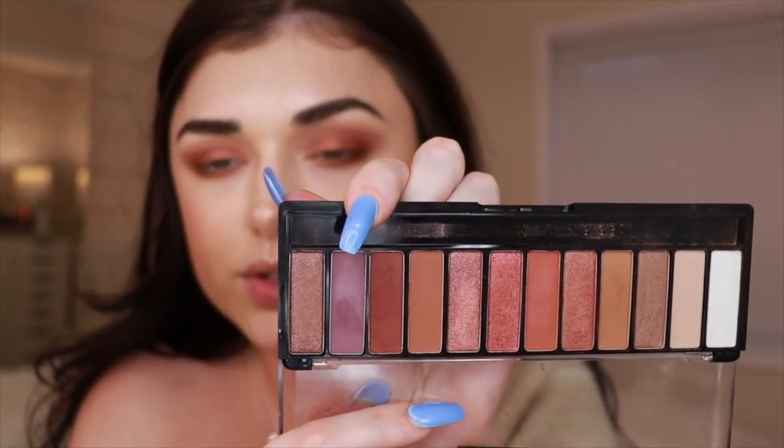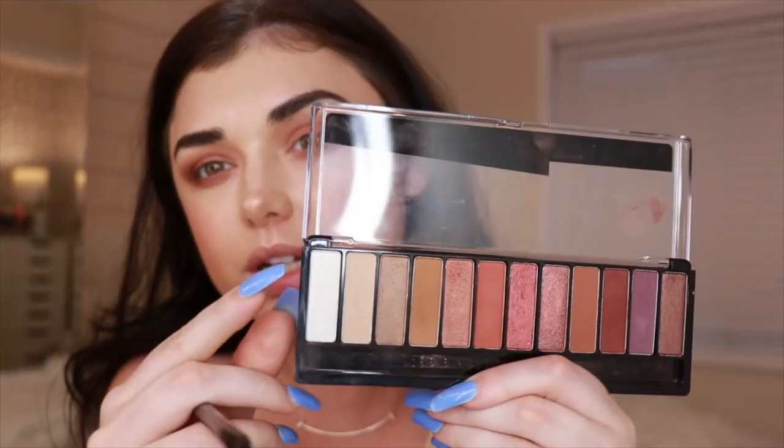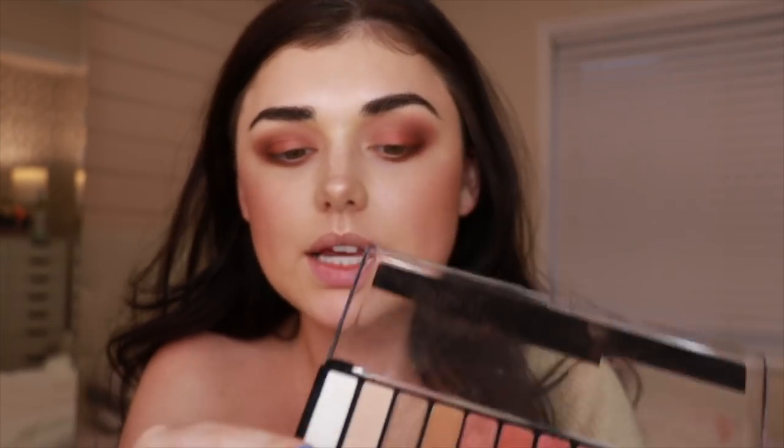And finally, I just wanna use a bit of the purple. I'm gonna add that in my outer corner. Finally, I'm gonna take a little bit of the whitish cream color from the palette and apply that in my inner corner.